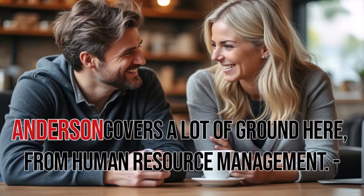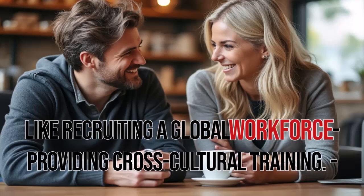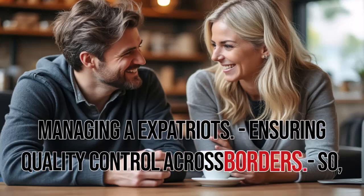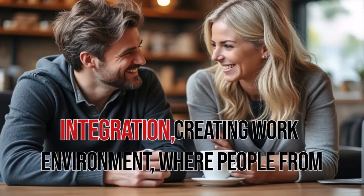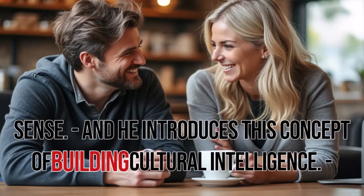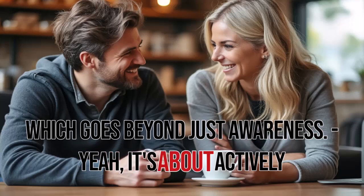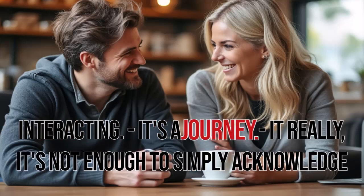Anderson covers a lot of ground here, from human resource management, like recruiting a global workforce, providing cross-cultural training, managing expatriates, ensuring quality control across borders. It's a lot to manage. It is. And he talks about the importance of cultural integration, creating a work environment where people from diverse backgrounds feel valued and respected. That's essential. And he introduces this concept of building cultural intelligence, which goes beyond just awareness. It's about actively understanding and respecting different ways of working and interacting. It's a journey. It really is.